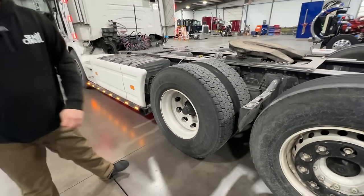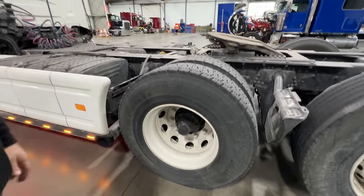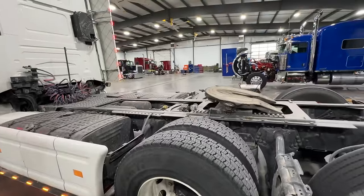Yeah, well, wheels are wider than your normal aluminum Alcoa dually style wheels, or tandem duals. All right, that's kind of the gist of it.